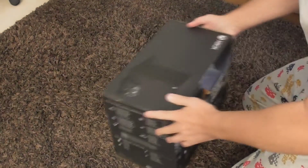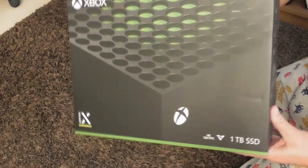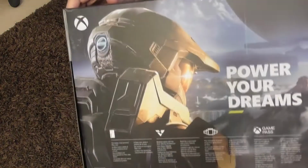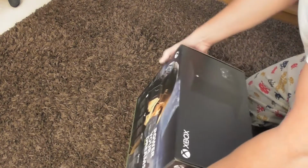Get rid of that box there. And here we go, people. There she is. Woo. From all angles, right? Poor old Master Chief on the back. He didn't quite make it for day one. We'll get him, people. We'll get him. Probably a year from now, thereabouts.